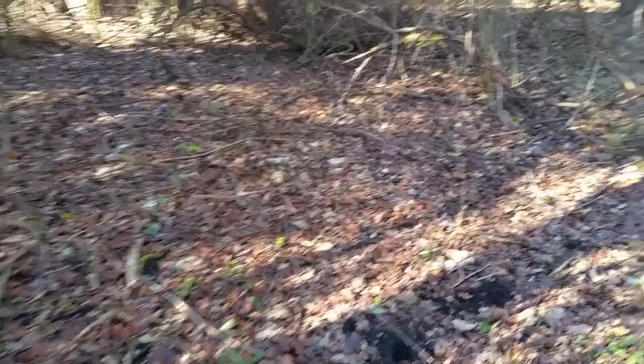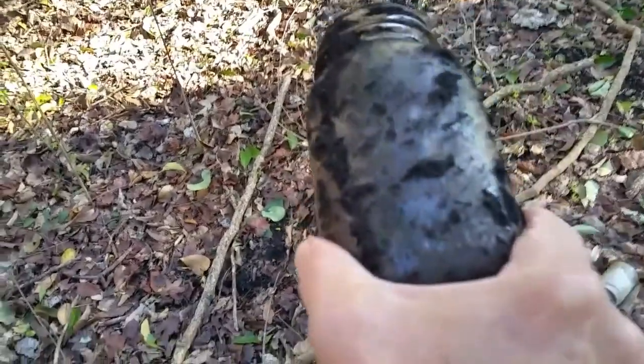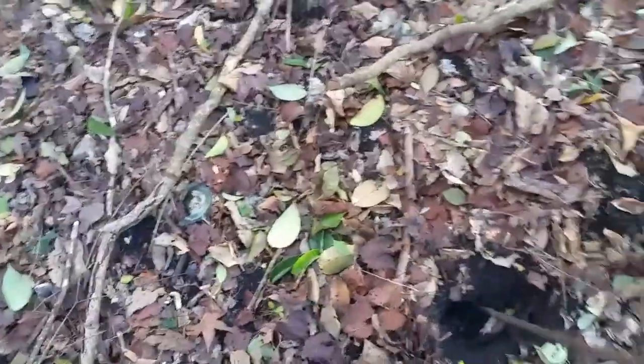Guess what? I'm back in South Carolina today and checking out a few spots that had a little small village in it, and I'm finding some dump material here. I just dug this out. It's a Kerr bottle, a mason, just laying here.